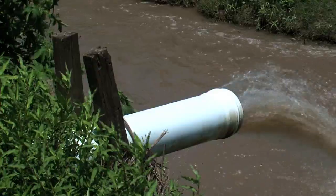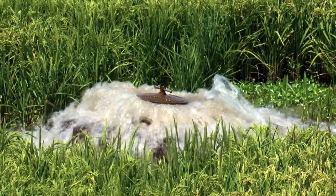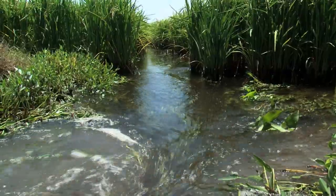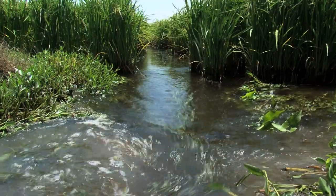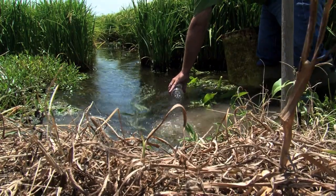With NRCS help, Richard installed irrigation pipes, smaller irrigation ditches, and water pumps to regulate the flow of runoff from his fields. This allowed for natural sediment removal from the water. A rice field is a natural filter strip by allowing us to take some surface water, putting it back on a rice field, letting the rice field filter out the sediments and the nutrients.